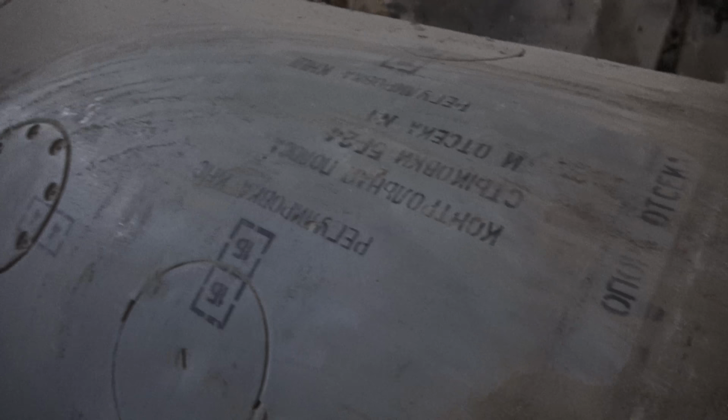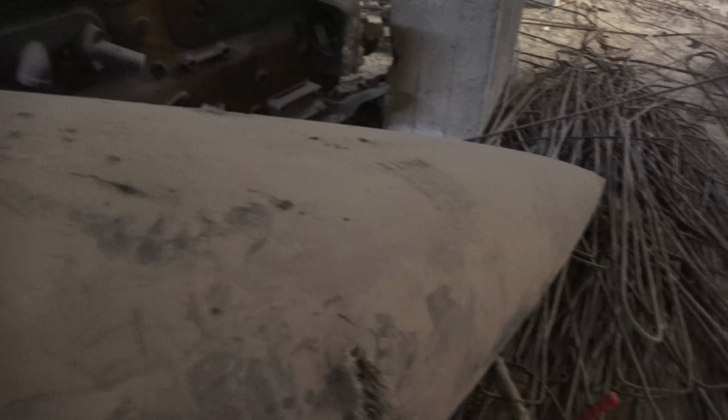If you can see, it's a specialized piece of material, a specialist weapon.